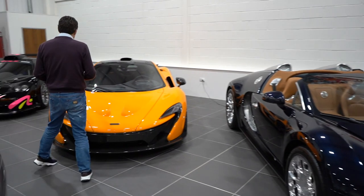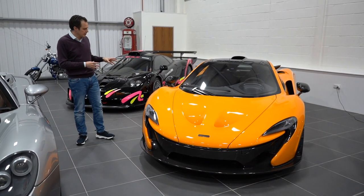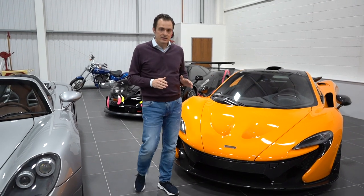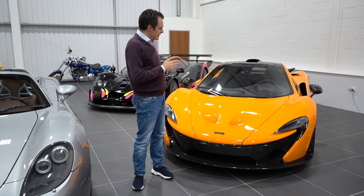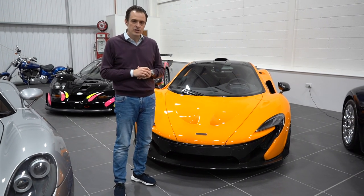McLaren P1 XP. We've done a Tom Talk series on this car before. Really special car. This is a car that is absolutely for sale. It's not a car that I own in my own private collection. However, it is a car that I'm absolutely very patient with.